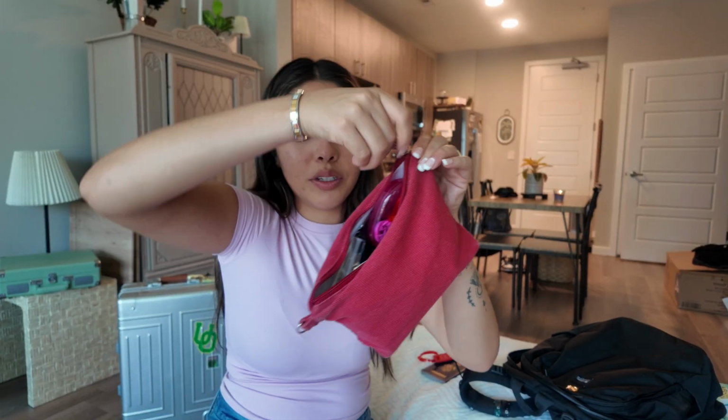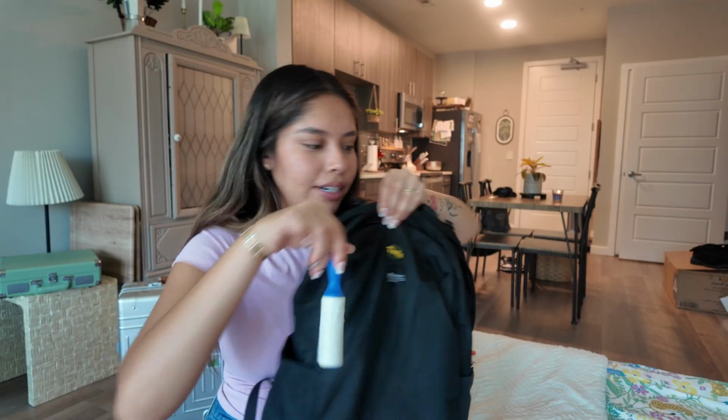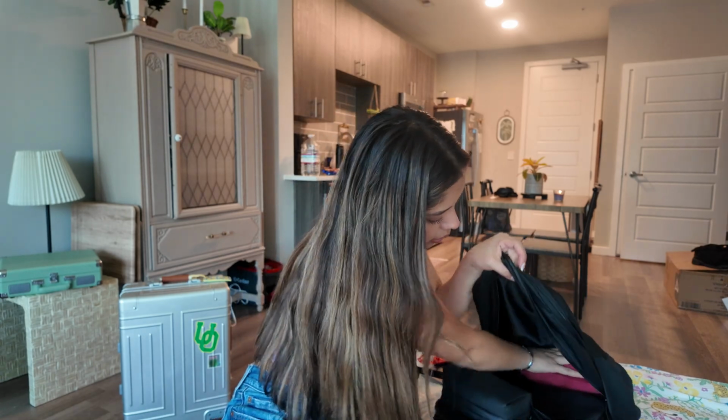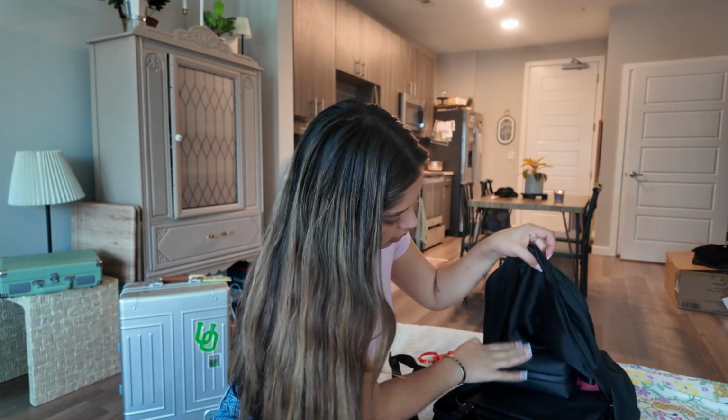Okay, moment of truth. Will this close? We did it, but only because I took this out, just because I want easy access. So I'm gonna put this somewhere in there. I'm actually gonna put my toiletries all the way here at the bottom, and then this here.